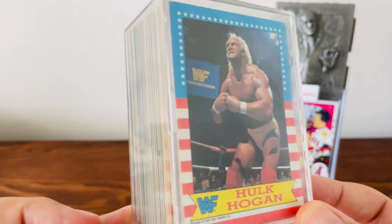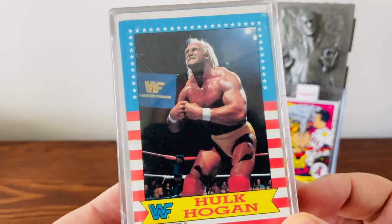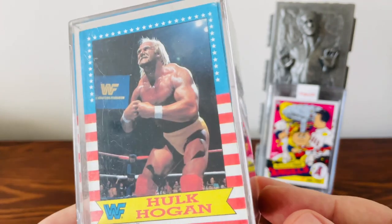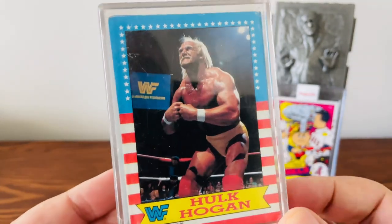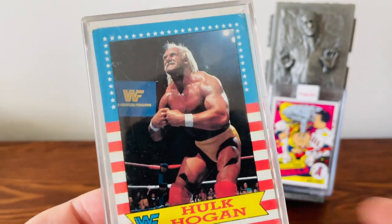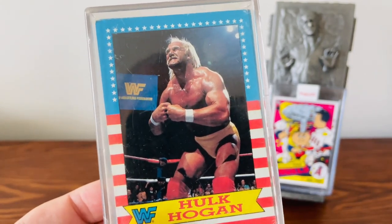My wife is the one who actually spotted these. We were talking to a vendor and saw the stack of cards, asked him how much he wanted. He said about $20, so I jumped all over it. So let's take a look at some of the cards that are in the 1987 Topps stack here.